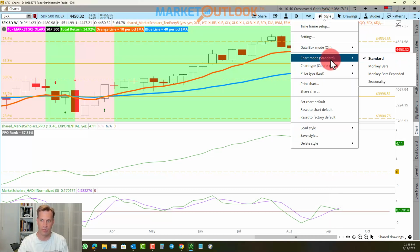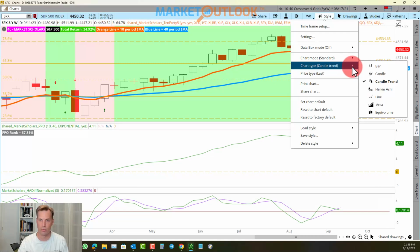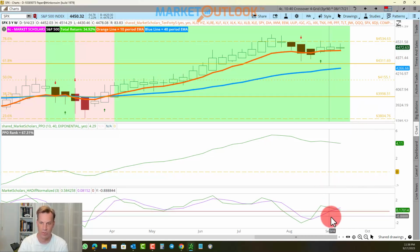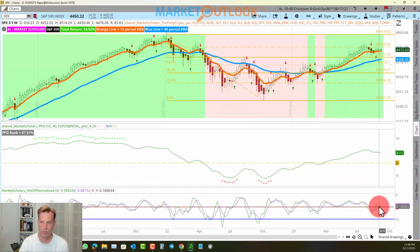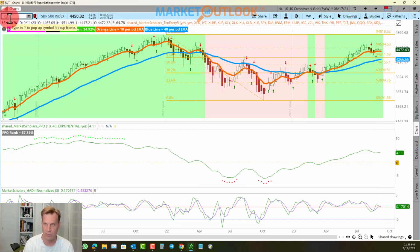So we might end up with another transition candle or two. We don't quite have the bearish candle that's really reversing to the downside. The Heikin-Ashi differential down here did fall below its moving average and never did get very strongly bullish. The PPO is still falling, and we don't have a red arrow, so at least we're still above the 10-week moving average. Of course, that's not the case for the Russell.